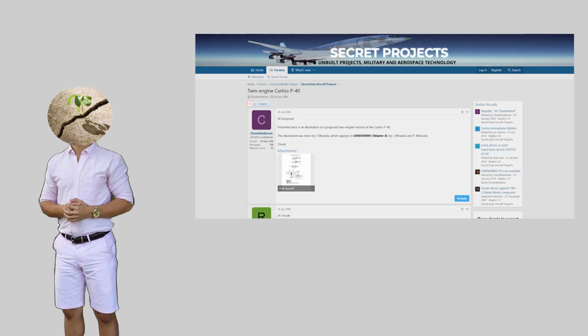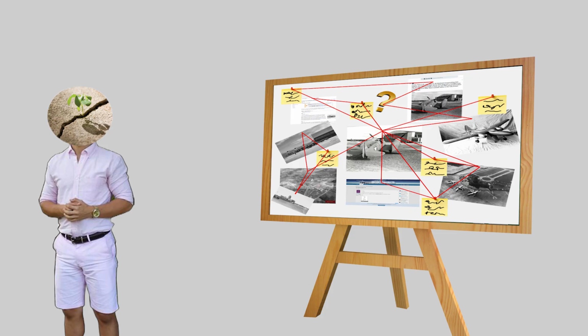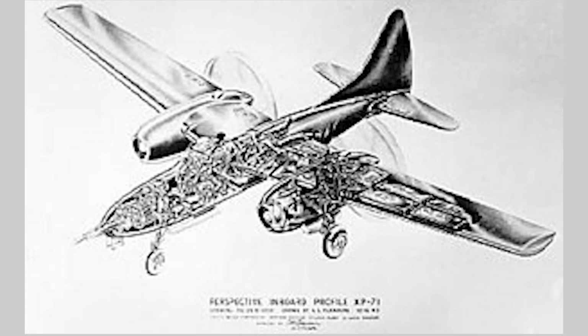Somewhere in the thread, someone shared an Italian article regarding the aircraft from the magazine Aerei nella storia. I was not able to find the original source, so this is an unconfirmed quote, translated by somebody. I don't consider it a source, but it brings something up that I think is important to our investigation. The article supposedly claims that the Twin P-40 was part of the XP-50 competition, or the XP-71 project.